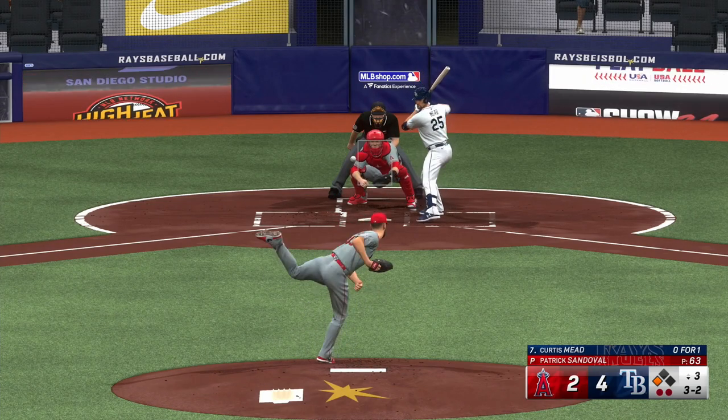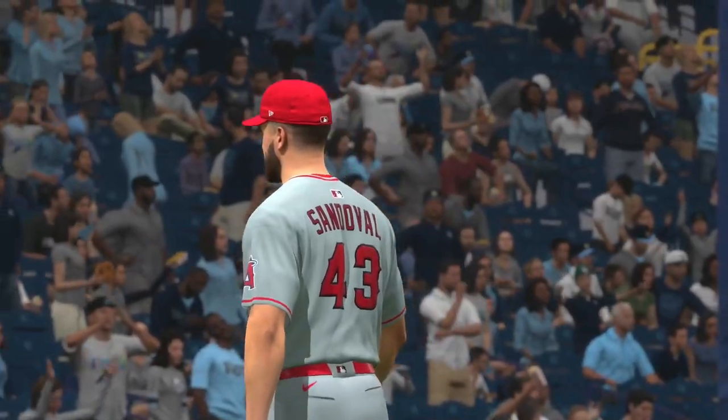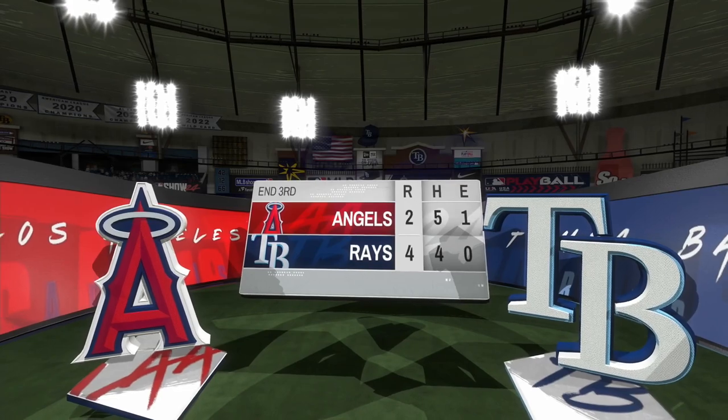Payoff pitch. In the air, right field. Makes the grab on the run. And that's the inning. But two runs for him, and they jump ahead. On to inning number four. It's the Rays 4 and the Angels 2.